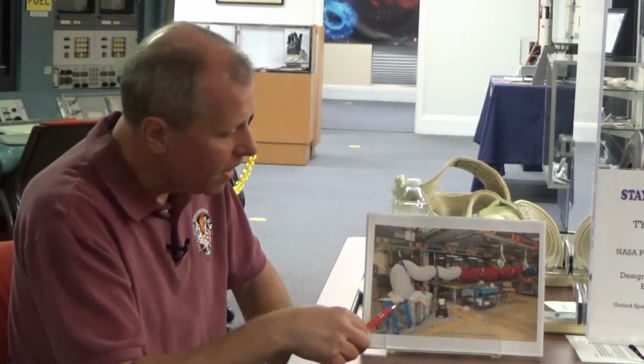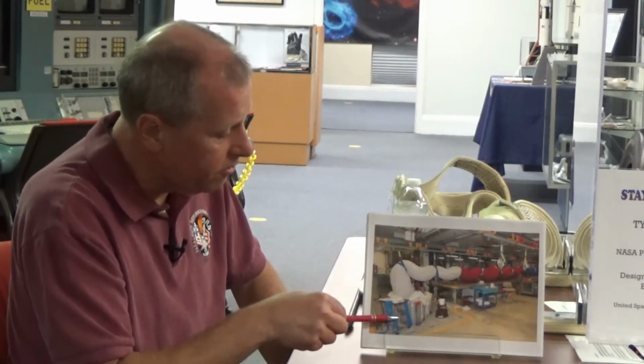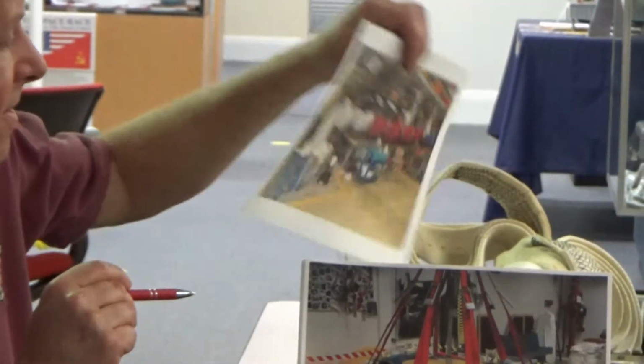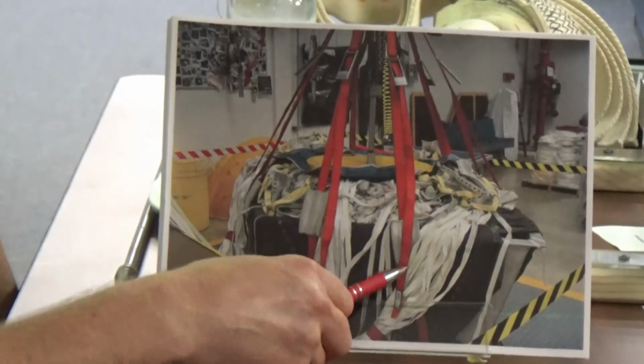But I wanted to include this photo because it showed how we would handle these parachutes to get them packed into these bags. Trying to get all that into that bag, it could be pretty tight. So we had what was called a spider press.